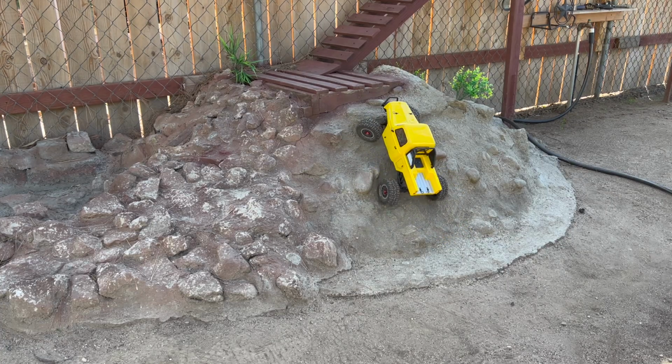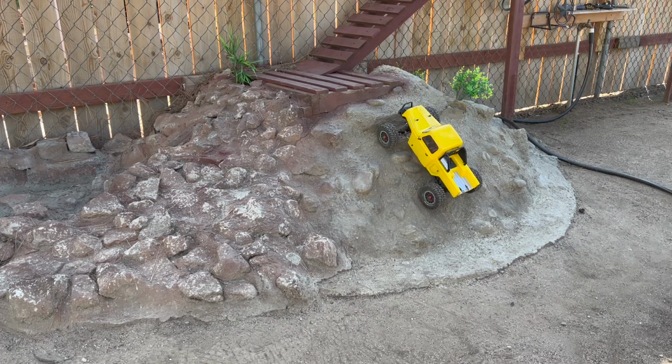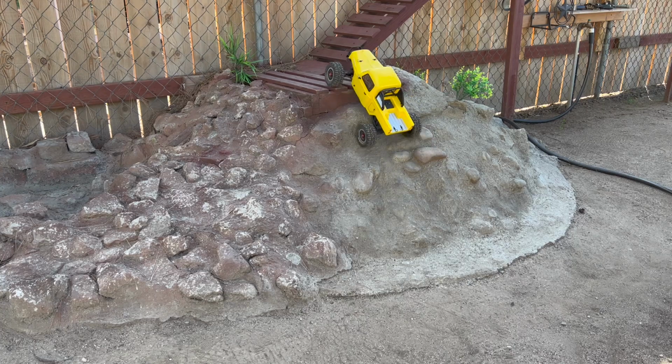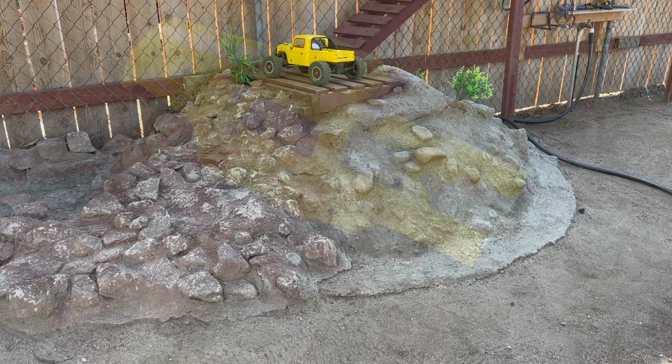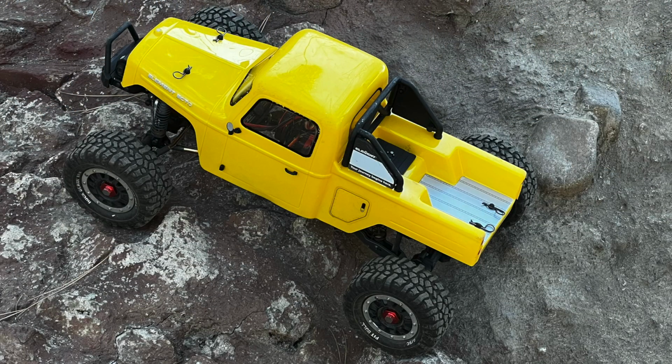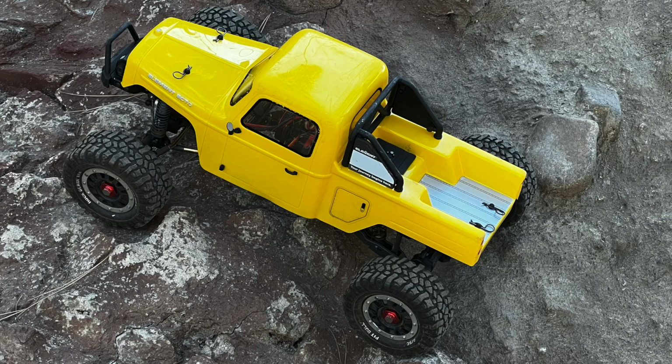These tires, I thought, well, we've got a winner because these are going to DNF it, because I'm just going to give up. But they didn't. Pitbull makes it to the top. Little burp up over the top. Even fell back and got back on. And did it in a blistering 1 minute and 47 seconds. Which, if you'll recall from about 2 minutes ago, that's only 1 second slower than the speedrun tires, which will give you an idea how hard XORs are.